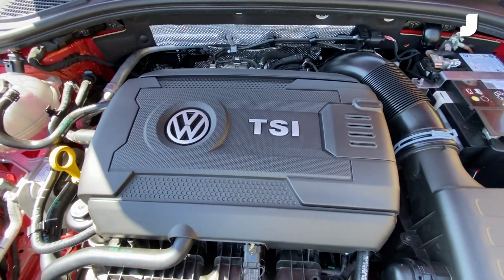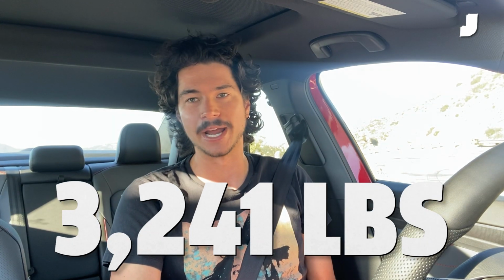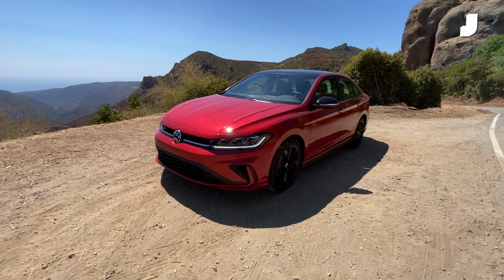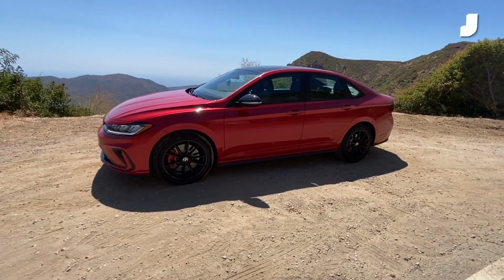You can also get a 7-speed dual clutch automatic. The dual clutch adds a little under 100 pounds to the curb weight. So as we're sitting here in this manual car, it weighs 3,241 pounds. It gets great gas mileage on the highway, I have to say. You get up to 36 according to the EPA, and it's super easy to achieve that on the highway. Around town, it's a little harder because you're shifting and having fun, but on the freeway, you do great.